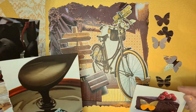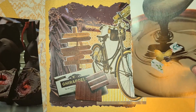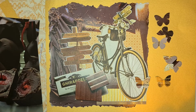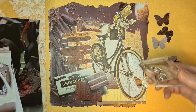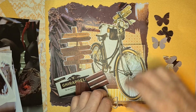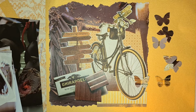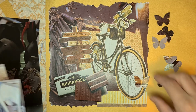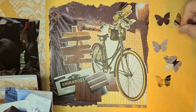So I took pages from the book of the chocolate cakes that the book was about, and I got this recent little die with the butterfly. So it's a little layered butterfly that comes with a little die. Yeah, so I just picked that up from Spotlight the other day. Had a bit of a spending moment. Just felt like some new things to play with.